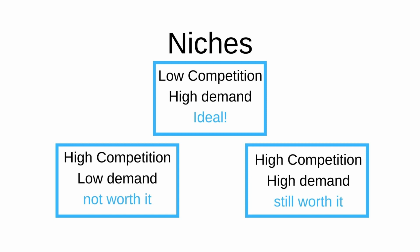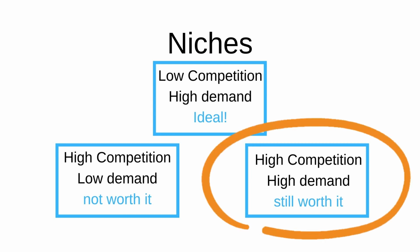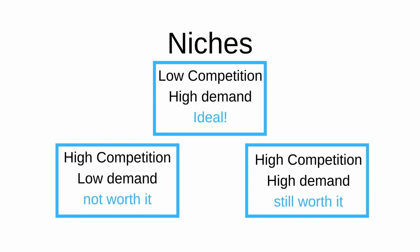But if you have a niche that has very high competition, but the search volume is very high too, it's still worth putting out a book into that niche, because as long as your book stands out, and as long as your book is better than the other books, you can still make sales. And I think this is where people go wrong. I think people make books that are very quick to make, and because they're quick to make, they're not that good quality. I'll show you some examples on that.